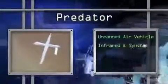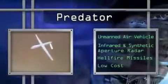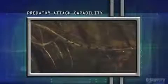One of the earliest surveillance UAVs was the Predator. It was developed in the early 1990s. When you look at Predator, basically they start off as being long-endurance systems that can really persist over the battlefield. In Afghanistan, Predators provided critical real-time intelligence.